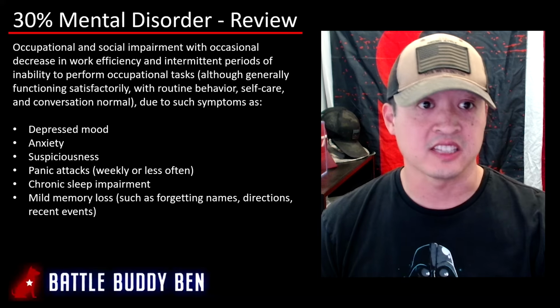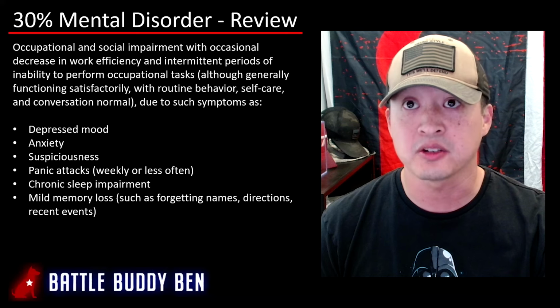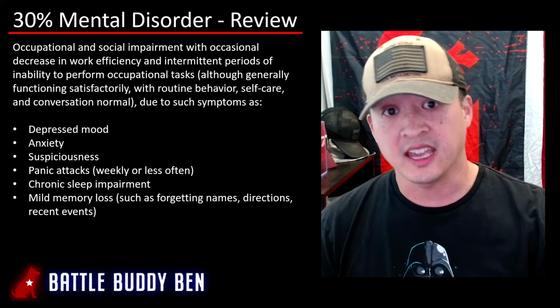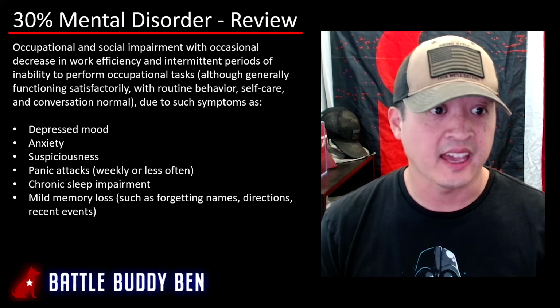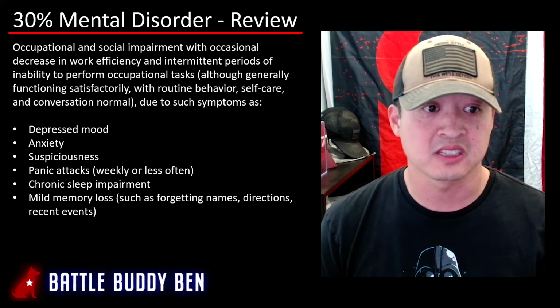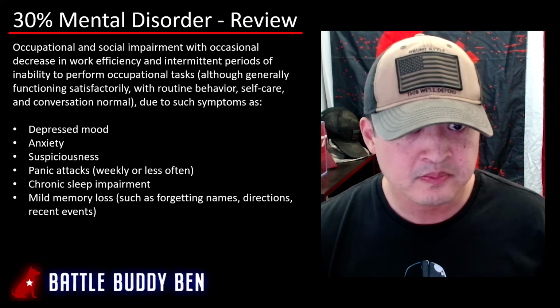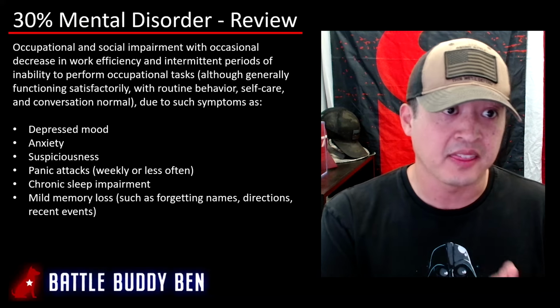Here's the occupation. It's occupational and social impairment with the occasional decrease in work efficiency and intermittent periods of inability to perform occupational tasks. And there is other stuff here. You can see due to symptoms such as depressed mood, anxiety, suspiciousness, panic attacks, chronic sleep impairment, and so on. You can read that there. So this is the review of what you have if you are rated at 30%.